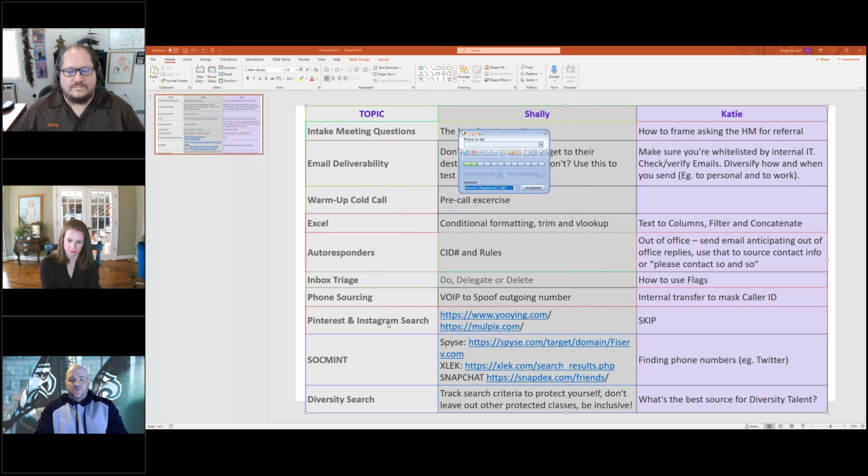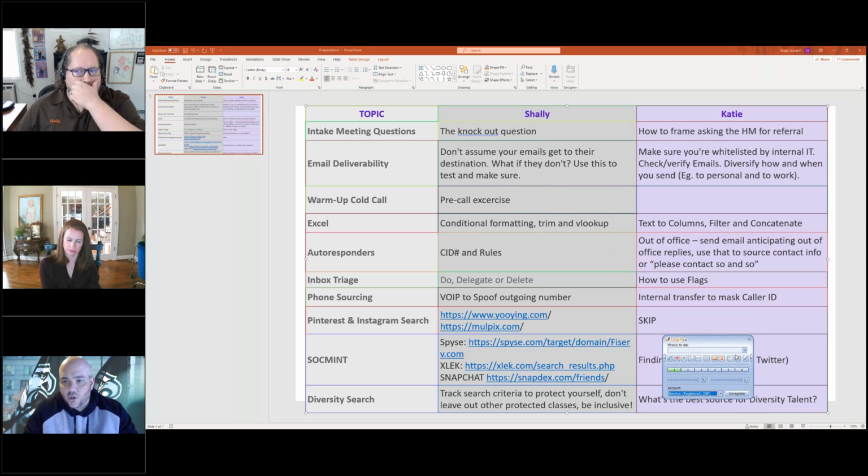First one, Shally, this one's directly for you. With regard to email, is Shally also suggesting that InMails and LinkedIn don't get delivered? Yeah, I am. So an email from your inbox has a higher likelihood of being delivered than an email from a CRM, an ATS, or any one of the tools that you pay for.